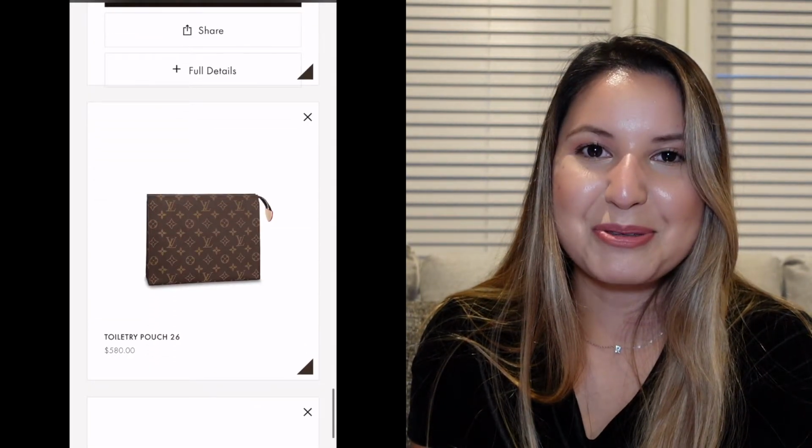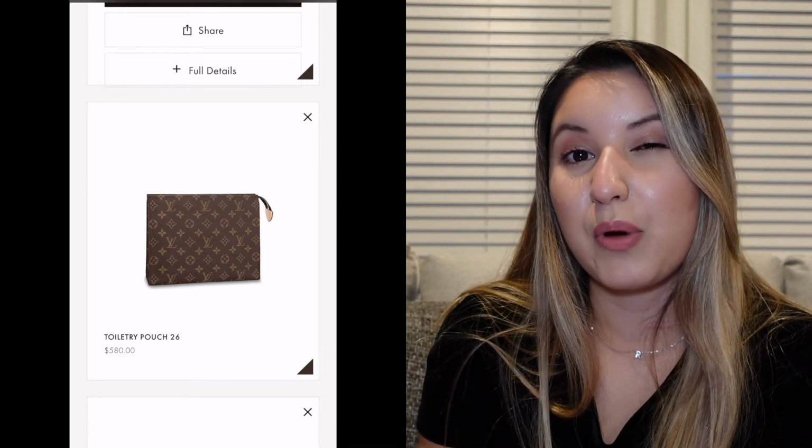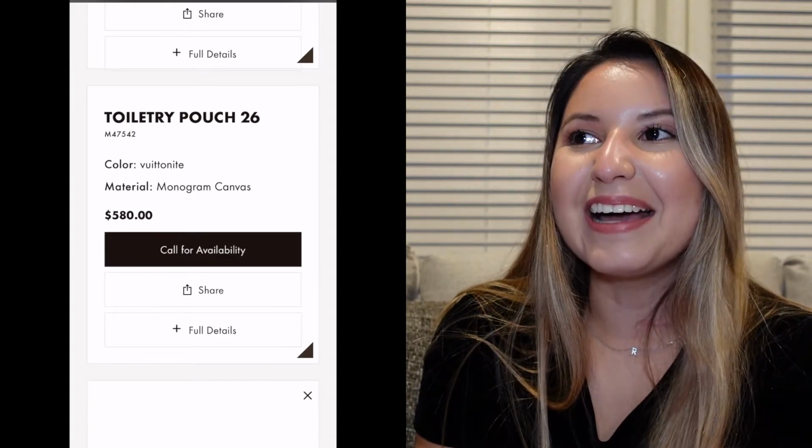And here we made it to toiletry pouch 26. This is the toiletry pouch that I said that I would rather have rather than the 19, and it currently retails for $580, and it says call for availability. I have seen this show up in stock or place in cart option, but as soon as you place it in cart and it goes to your shopping bag, it's not available for purchase. Trust me, I have tried purchasing these so many times already. I'm gonna just keep on trying and eyeing it until I'm able to get it.